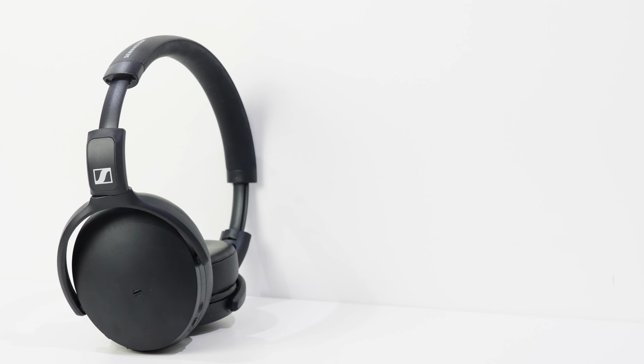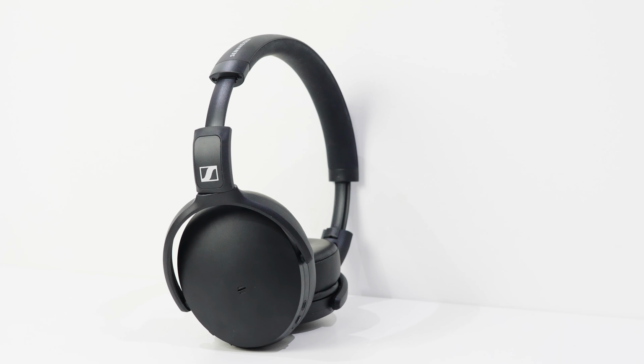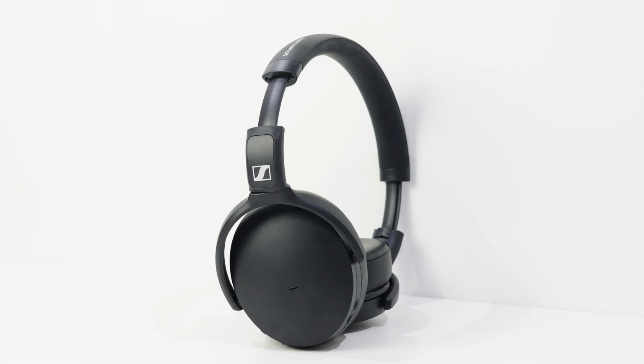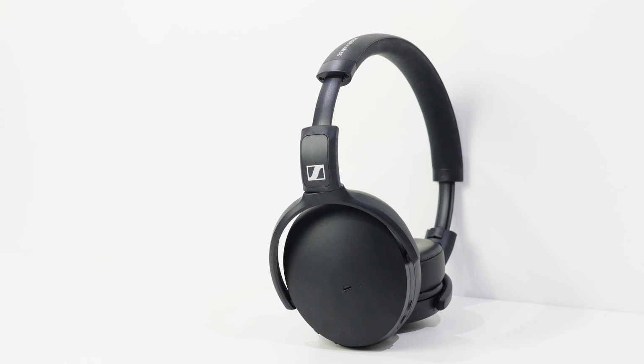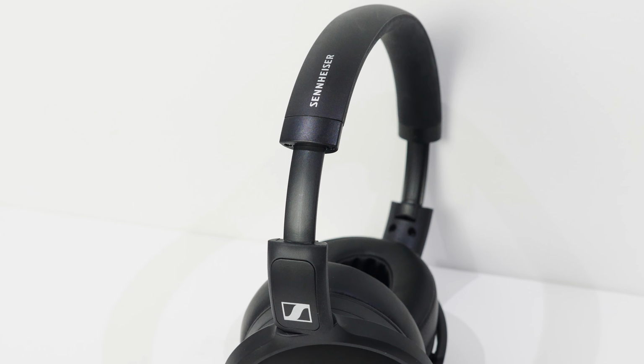The design itself has a pleasant looking body. It doesn't stand out in any particular way except for the Sennheiser logos on the side, but again, you're not looking for anything too amazing and outstanding at this price tag. In fact, it looks almost identical to the Sennheiser 450BT headphones. A link to that review will be on my YouTube channel.